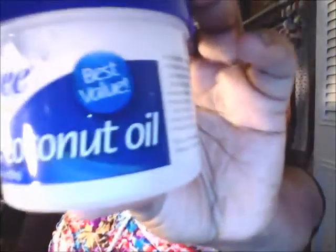I have my iPad. I have the iPad mini 16 gig. It's in this little case. Her battery's dead and I can't find the charger right now, so she's just been dead in my purse. What else is in here? Headphones. I also have some of this Softy coconut oil. You see that?